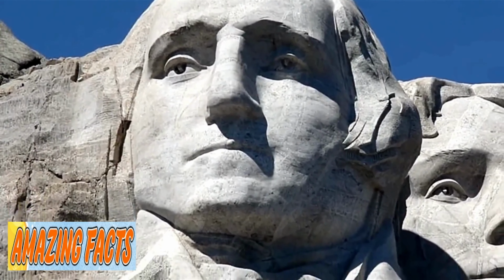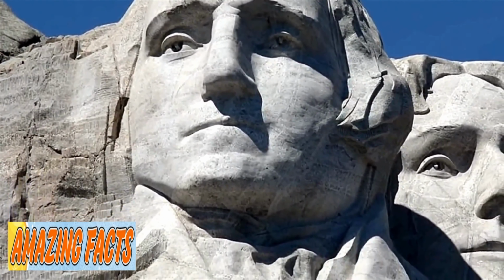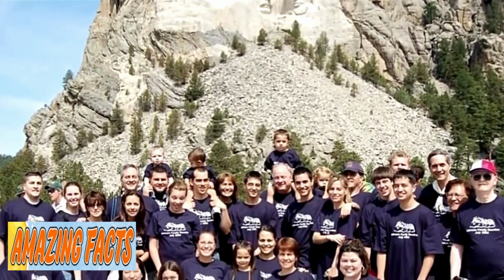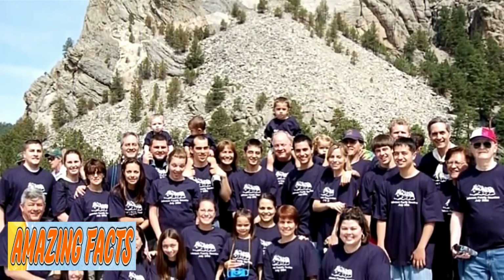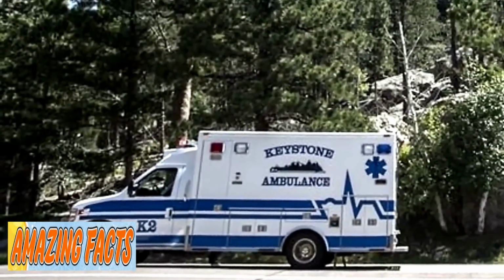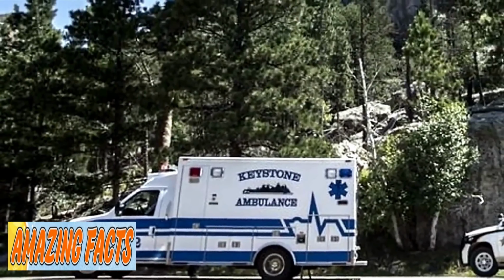At that point, authorities decided that they'd had enough of this stunt. They spoke to the woman again, and she agreed to come down from the monument. She was identified as Alexandria Incontro, who was visiting the tourist attraction with her family from Nebraska. Once back on solid ground, Incontro was searched, handcuffed, and arrested.